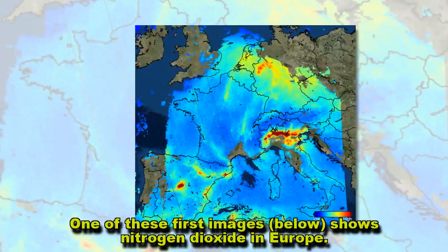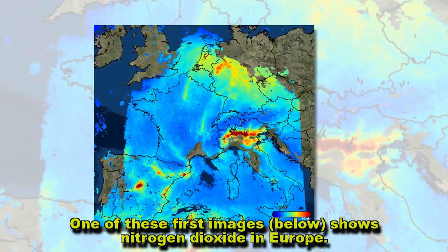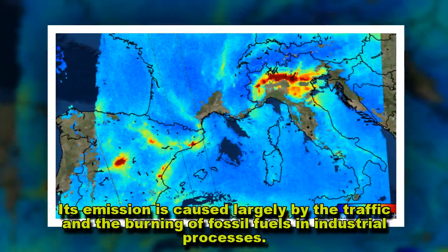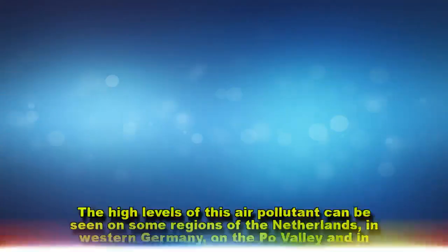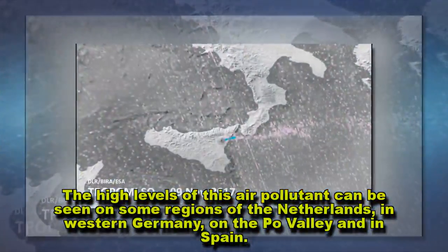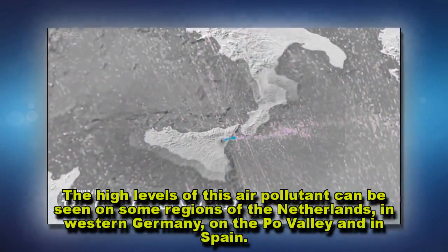One of these first images, below, shows nitrogen dioxide in Europe. Its emission is caused largely by the traffic and the burning of fossil fuels in industrial processes. The high levels of this air pollutant can be seen on some regions of the Netherlands, in western Germany, on the Po Valley and in Spain.